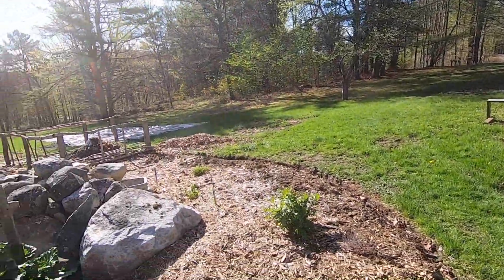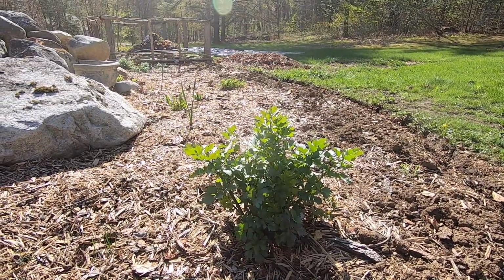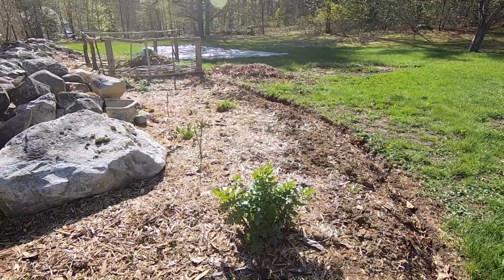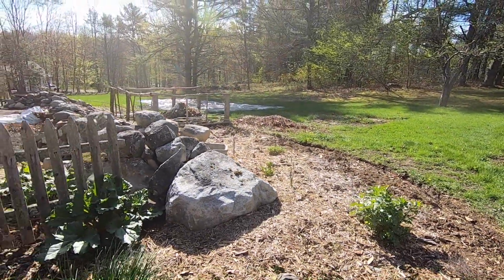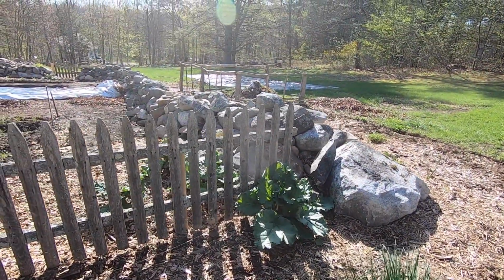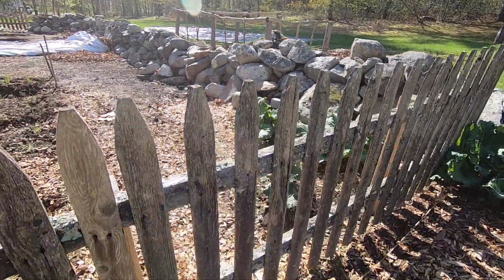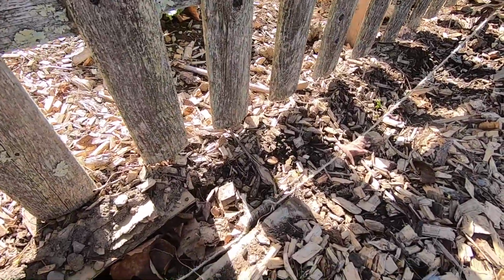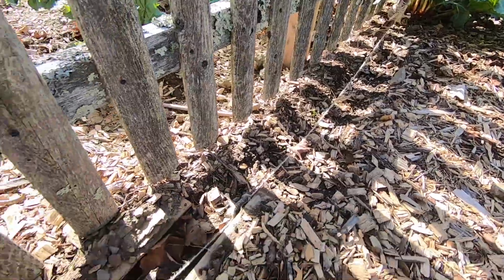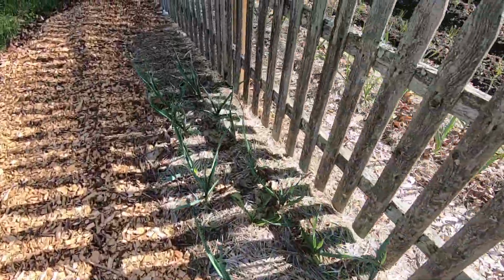Can already see our chives are doing great, rhubarb is jamming, and our lovage is doing really well as it's come back. So our lovage is doing awesome. Love to take that and mix it with salt to make a nice additive for soups. Chives, rhubarb, we have some planted here and on the other side of the fence as well. I don't know if you can see, but we planted some sugar snap peas. They look like they're just starting to come up. Our garlic is doing well.